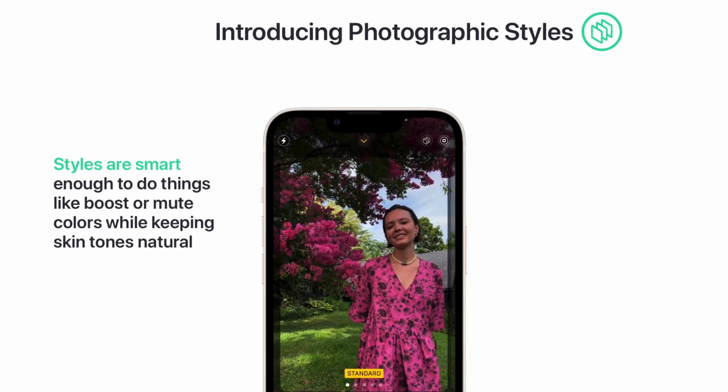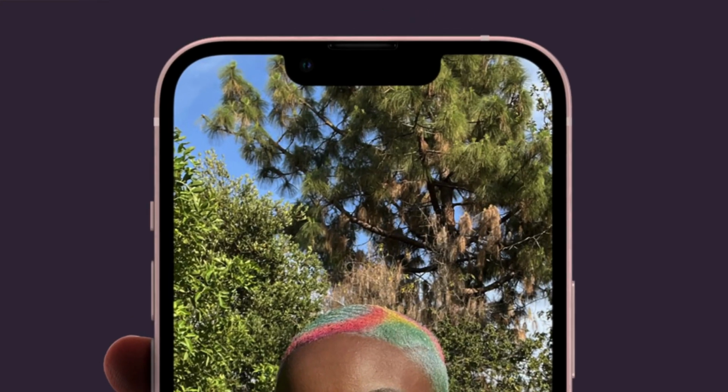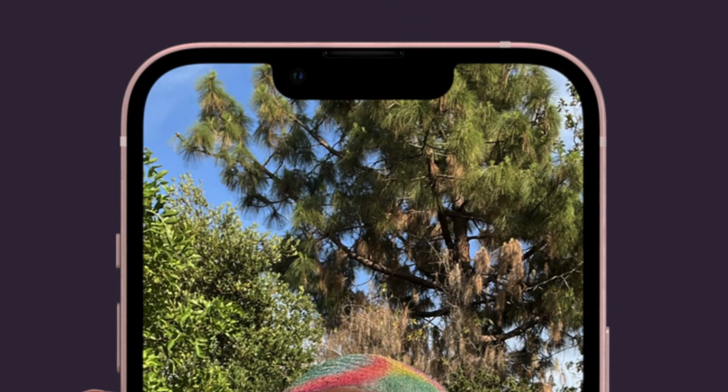Apple also introduced something called photographic styles, which I guess is basically filters without filtering the entire photo. So it's kind of like smart filters if you think about it. And they have, I think, 5 styles for it. Moving on to the front, there's also a design difference at the top. The notch is finally a tiny bit smaller. It's noticeable, but I'm not sure if that many people are going to care about it.